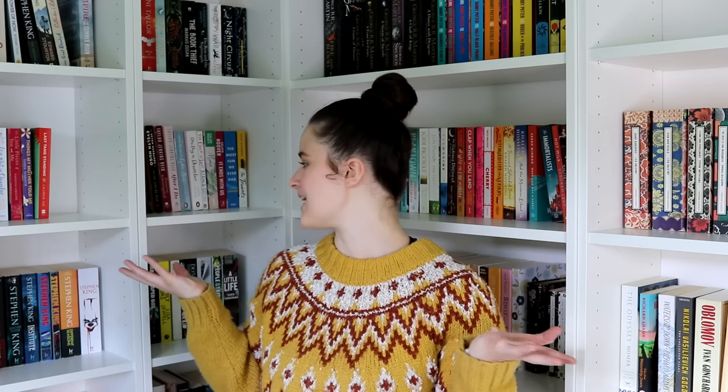But I'm gonna have a fun time organising these shelves and just seeing where they go and where they grow with our literary collection that now actually has space to expand.